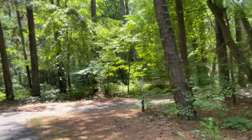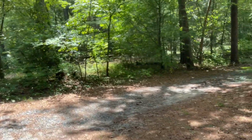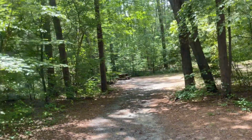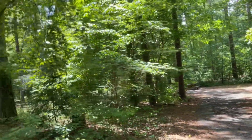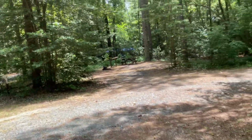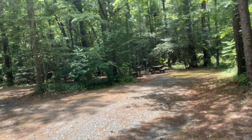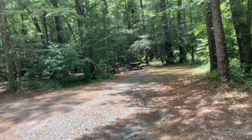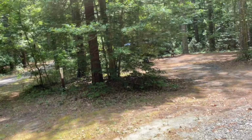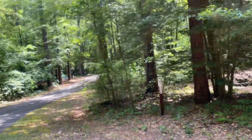This is site 41, and 41 slopes down from the road, and once you get in it, it's pretty flat, pretty level. You could probably fit 2 tents in there. You could fit a small camper. This is site 42 and 43. Again, a shared access. Site 42 here is level and flat in the back. Same with site 43. And it would be easy to get into either one of these with a small rig.